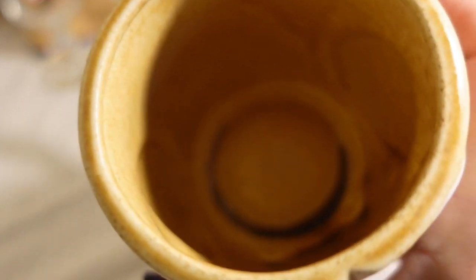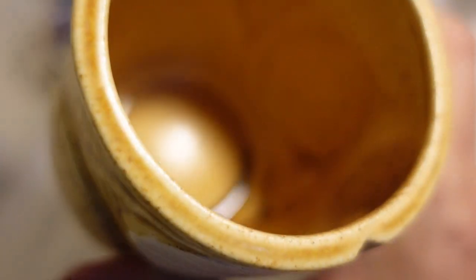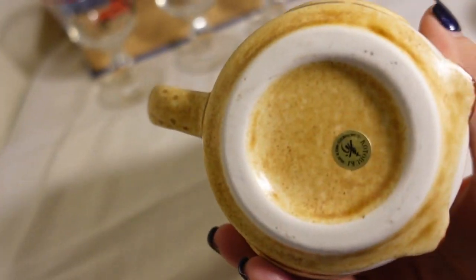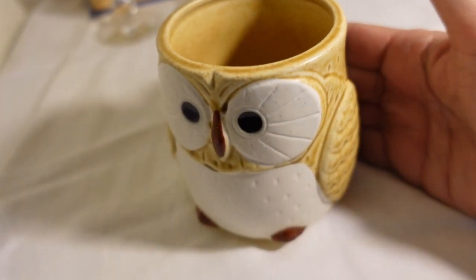This is new, even though, look at that glaze in there. They didn't do a good job on the glaze. So that is not dirty, that is just the glaze on there. But it is new and not used, and I'm just glad it's going out to its new home.